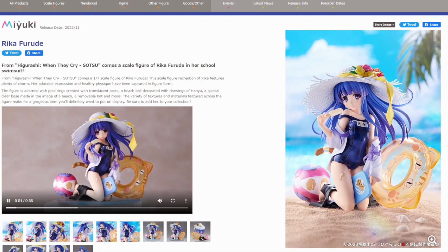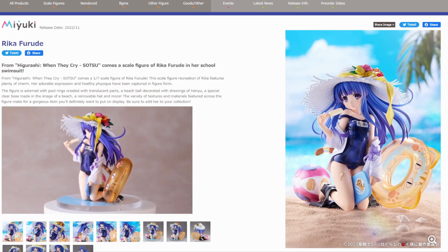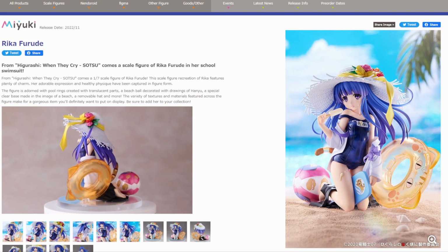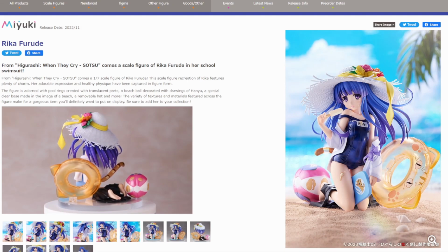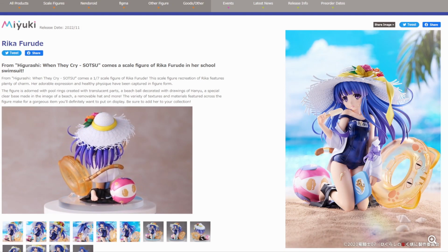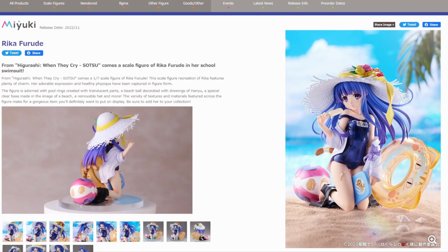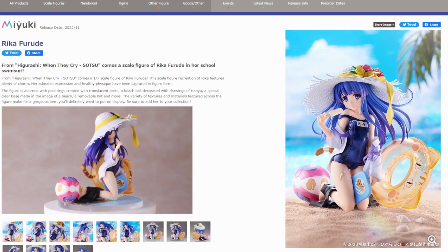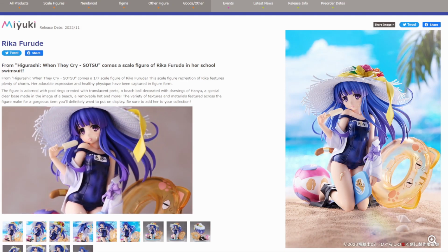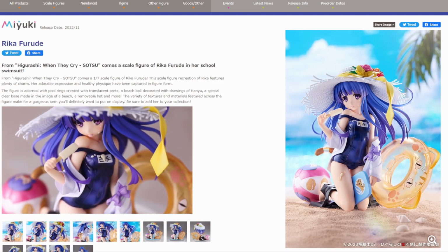Alright, this Rika is a bit sus, and I don't know why they decided to go this route, because everything else about this figure really does look amazing. I think the paint job, the sculpt, all of her accessories like the kitty inflatable, and the sun hat, and the beach ball, those all look super good. And then they decided to sexualize it, and while I'm not here to judge you, I don't feel like this will sell as well, because you're gonna limit who's gonna buy this by going that direction.